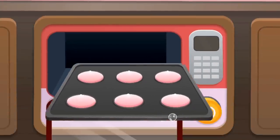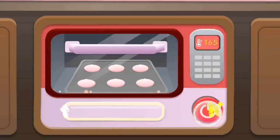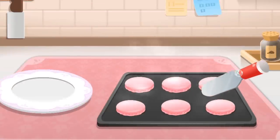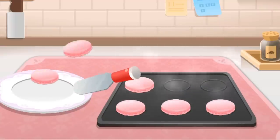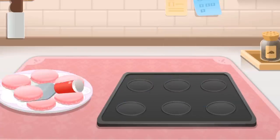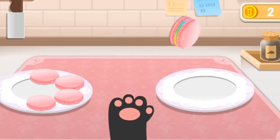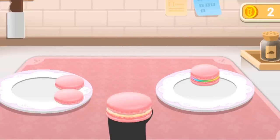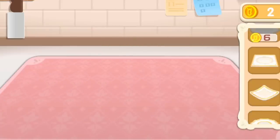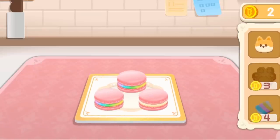Wow! A perfect macaron shape! Let's first set the temperature. Then set the cooking time. Choose the cream color you like. A nice-looking plate. So many cute toppings! Which one is best?